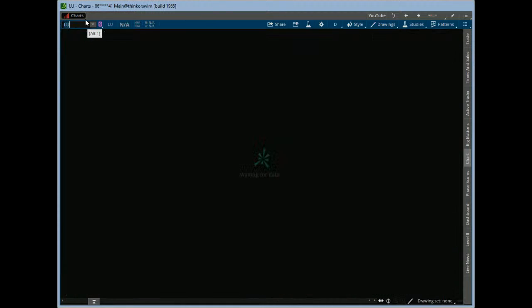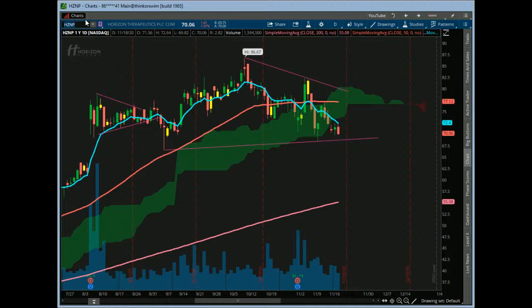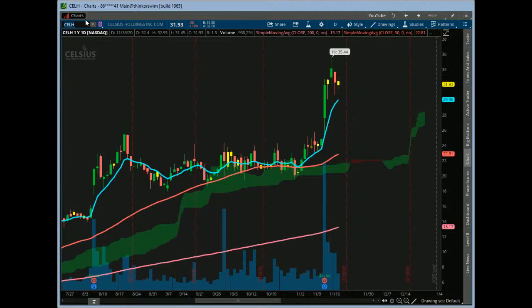And then Lufax, not looking so good right there. Kind of a breakdown on that one. HZNP, Horizon Therapeutics, still holding that geometric line, so make sure that one holds. And then CELH, inside day, so see how that holds there over the 80 MA. So good stuff there.